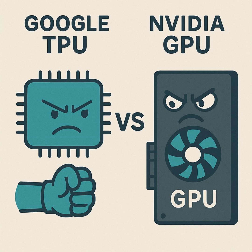A tensor processing unit, or TPU, is a specialized chip designed by Google specifically to accelerate AI workloads. Unlike general-purpose CPUs or even GPUs, TPUs are application-specific integrated circuits, ASICs, built from the ground up for tensor operations, the mathematical calculations that power modern machine learning models.